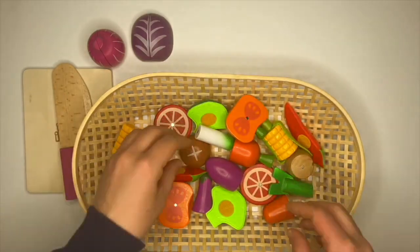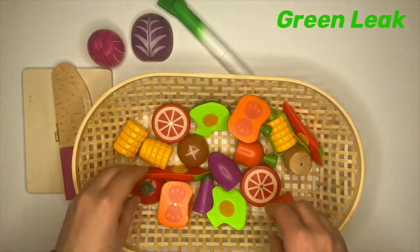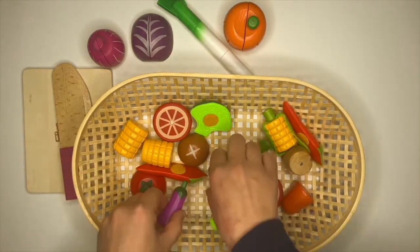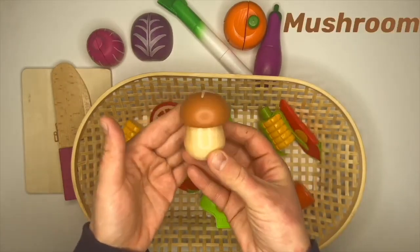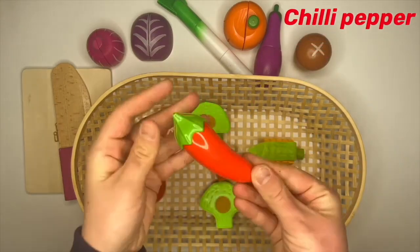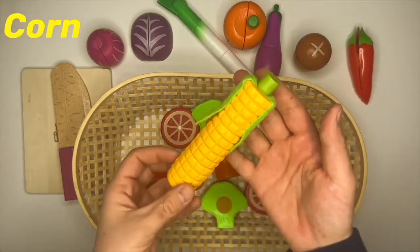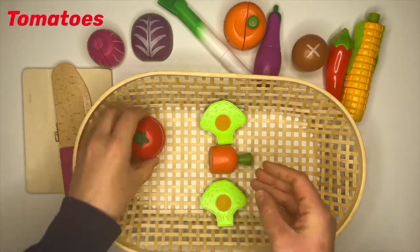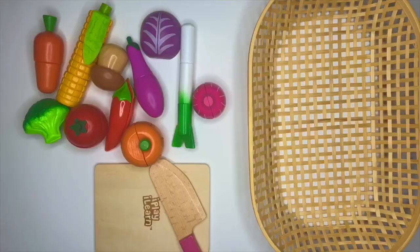Sandwich. Leek. Orange pumpkin. Purple eggplant. Brown mushroom. Red chili. Yellow corn. Red tomato. Orange carrot. Green broccoli.